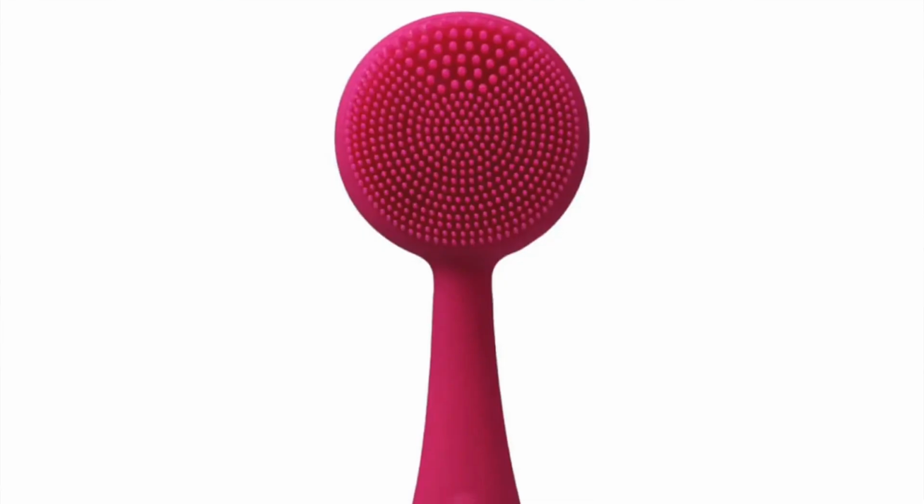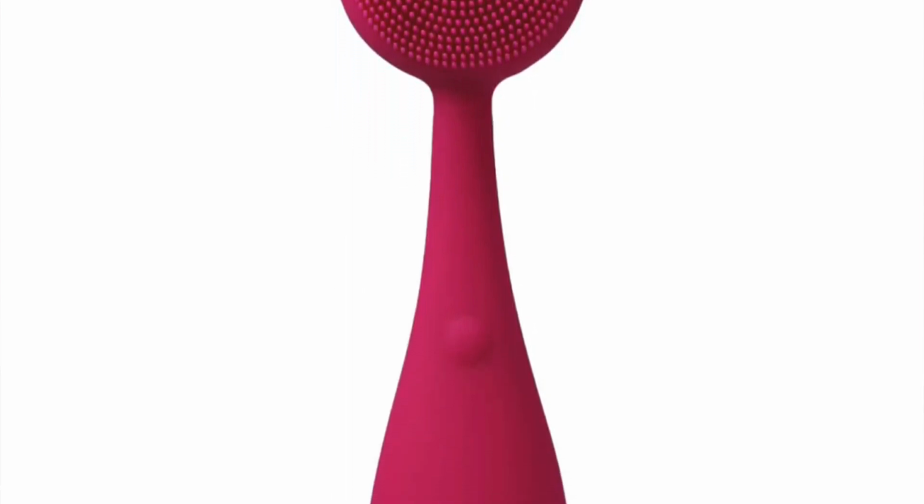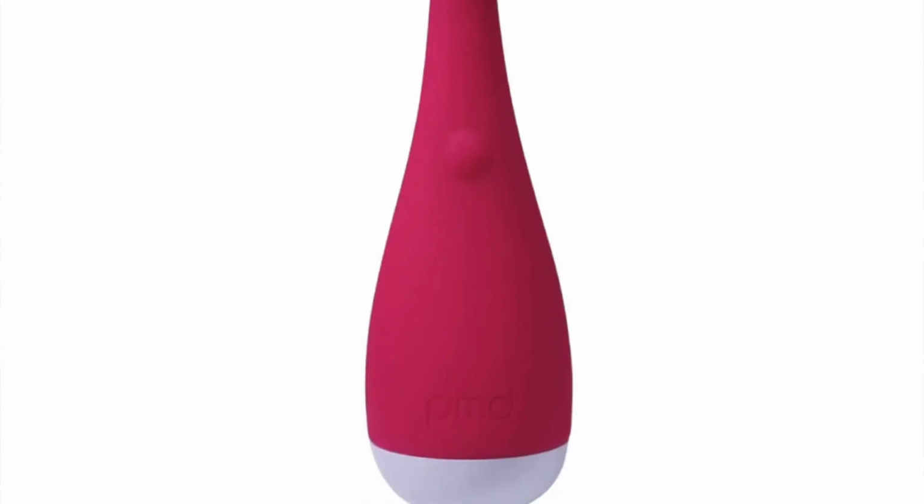Lastly, you have PMD Clean Facial Cleansing Device. You get the mini version, which retails at £59. Yeah, that actually looks like... No. I wasn't going to say what you thought I was. It looks like the old Foreo Luna Mini with a handle. It is a silicone cleansing brush, people.